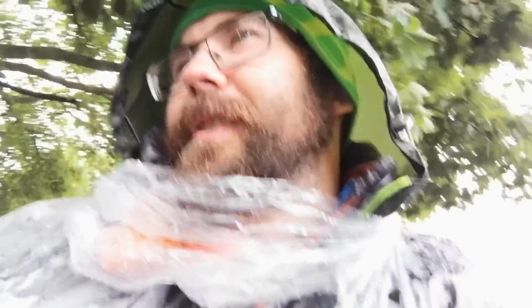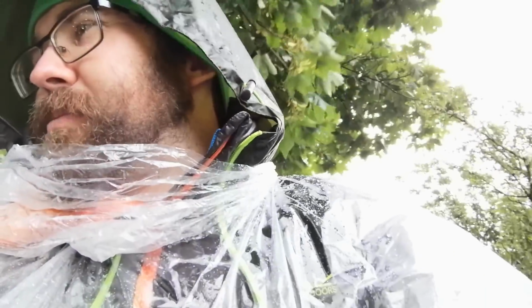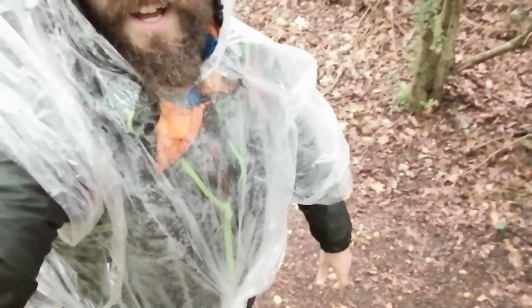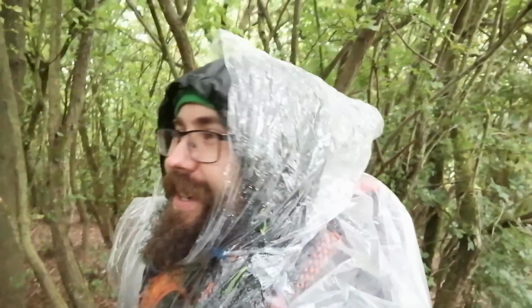Good thing I brought this disposable poncho with me and go over the rucksack as well. I don't care what it looks like, it works, and it's lightweight and it's cheap. So anyways, we're going to get a shift on, so enough talking, let's get walking. Style points, definitely. It works though, it does work.